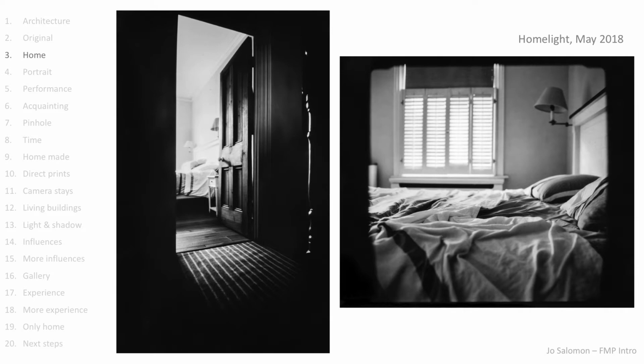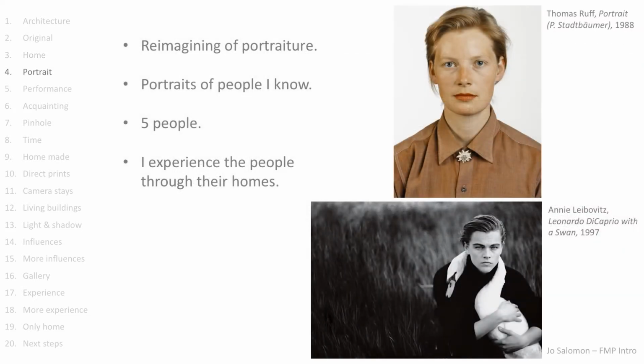And the idea with these kind of images is that you can get a sense of a person through their home. I think everybody feels that their home reflects their personality in some way, and home really tells you something about how a person views the world, what's important to them, what they spend time doing when they're on their own. And I want to use these images of home to create an alternative form of portraiture.